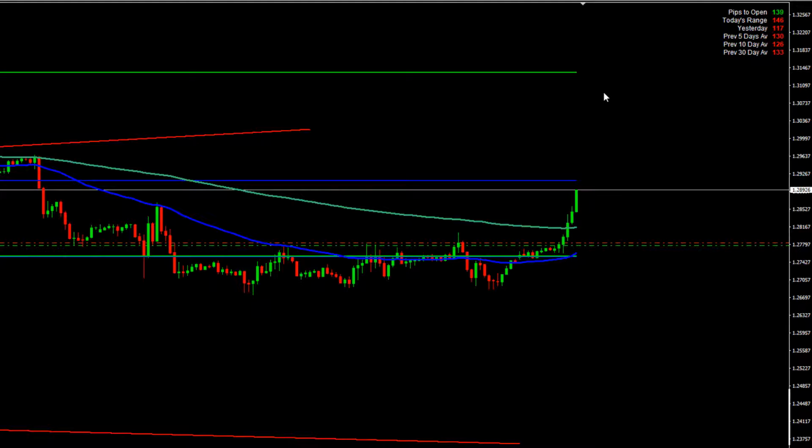It could keep going. We could be on for a spectacular move on the pound next day or two, and that could be it for the week then.